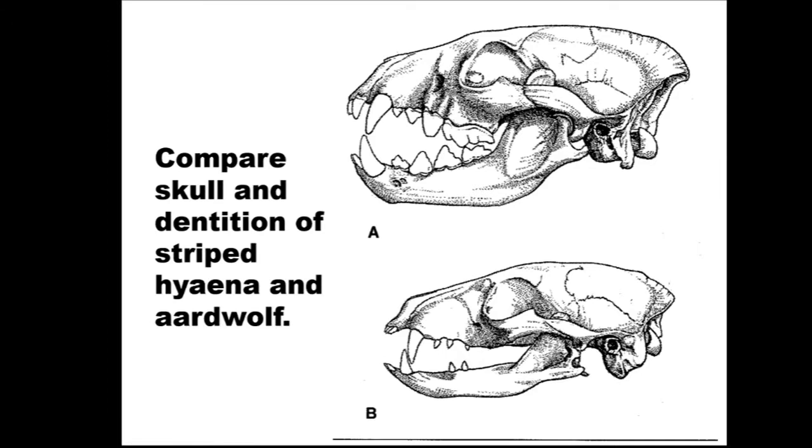Now let's shift from the Felidae and look at the hyaenids. And remember, these are also feliforms, so they lack that allosphenoid canal. Above is the striped hyena, and down below is the aardwolf.